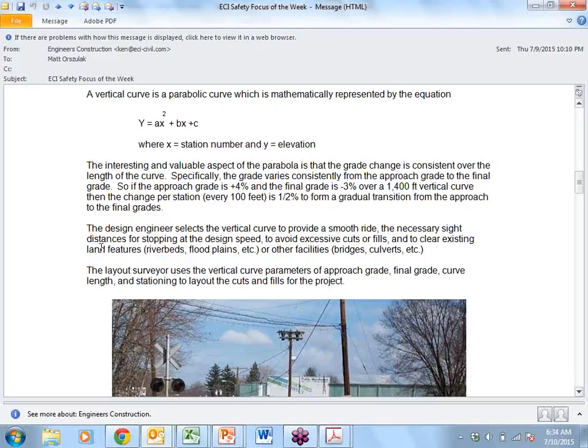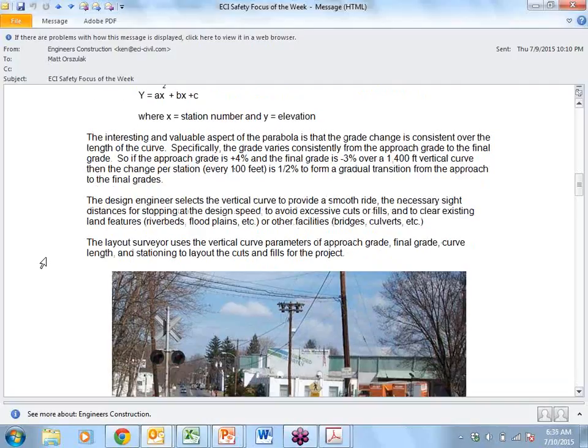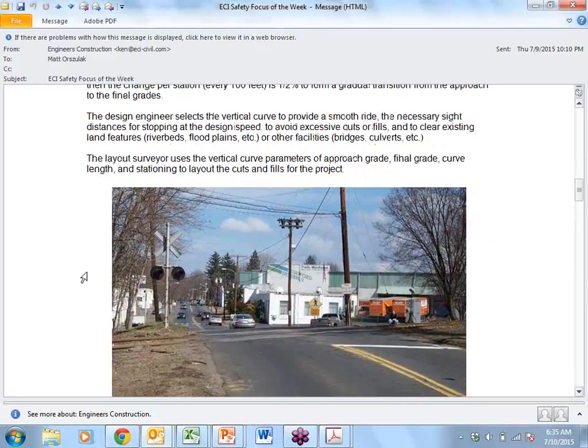Design engineers select the vertical curve to provide a smooth ride, the necessary sight distances for stopping at the design speed, and also to avoid excessive cuts or fills to clear existing land features like river beds, floodplains, bridges, culverts, and of course rail crossings.